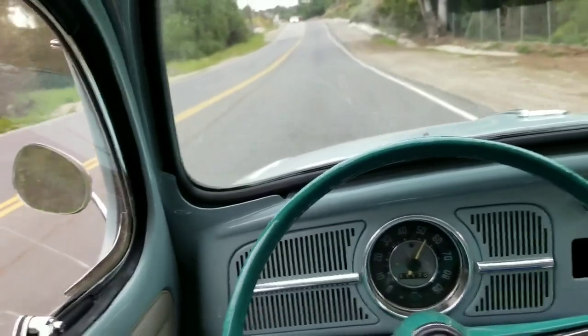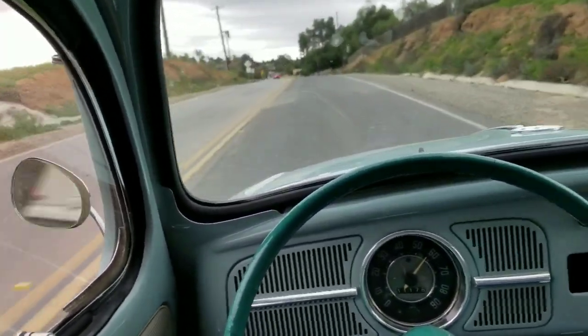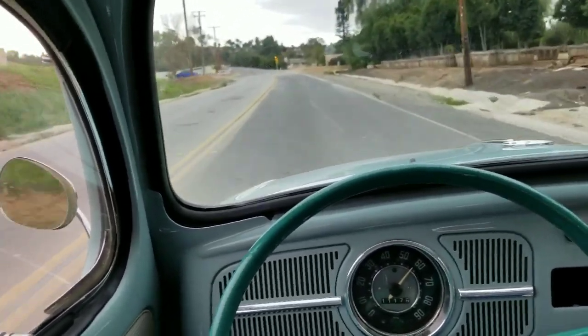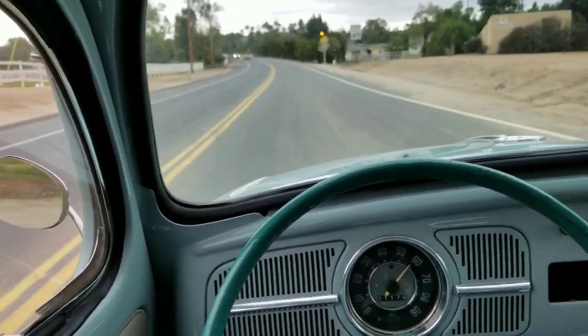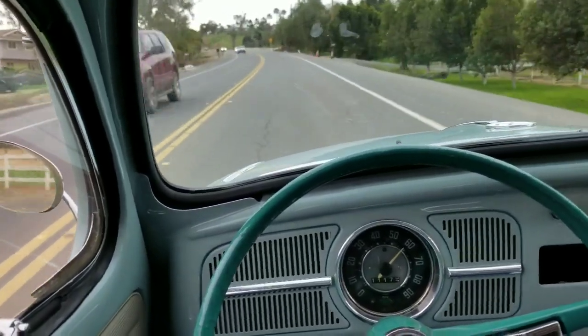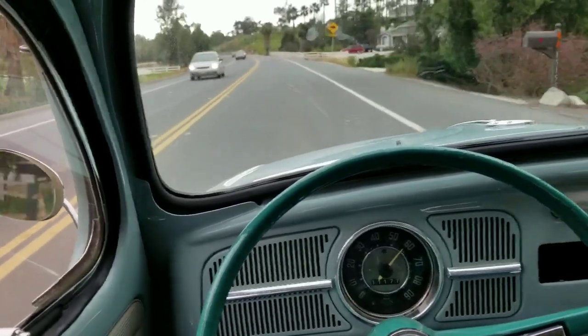Like a powerhouse. 1500. It's funny, but going downhill it doesn't pick up much more speed. Okay, this is floored. As long as I don't see any cops, we'll be alright. I'll have to slow down. This thing's going 58.